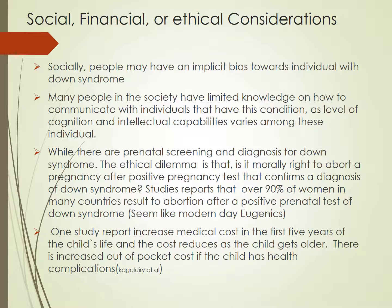Socially, people may have an implicit bias towards individuals with Down syndrome. Many people in society have limited knowledge on how to communicate with individuals who have this condition, as the level of cognition and intellectual capabilities varies among these individuals.